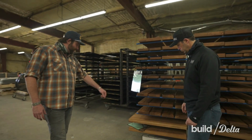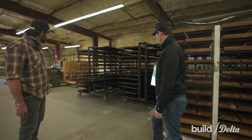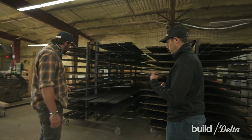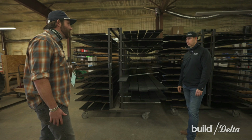That's a landing pad right there. But this is going along with a wide plank flooring package of ours. Very cool. Now, all this wood that we're seeing in here that's been finished already, how long does it need to stay in the kind of drying rack area before you can start palletizing this? Usually 8 hours minimum, if not overnight.